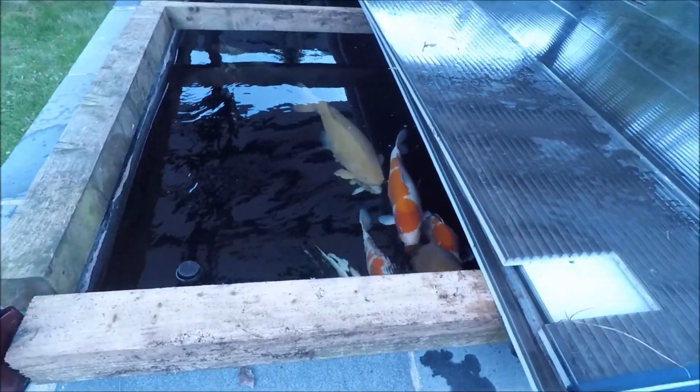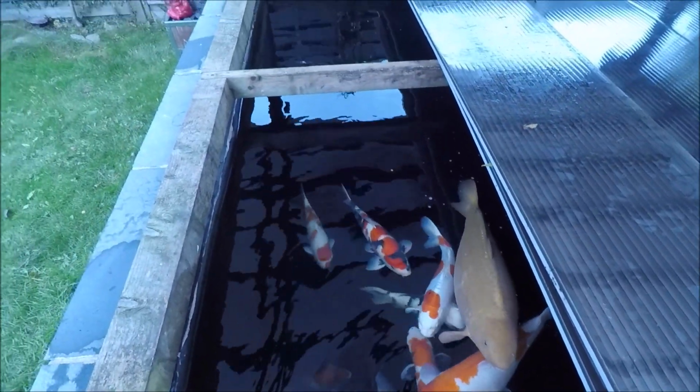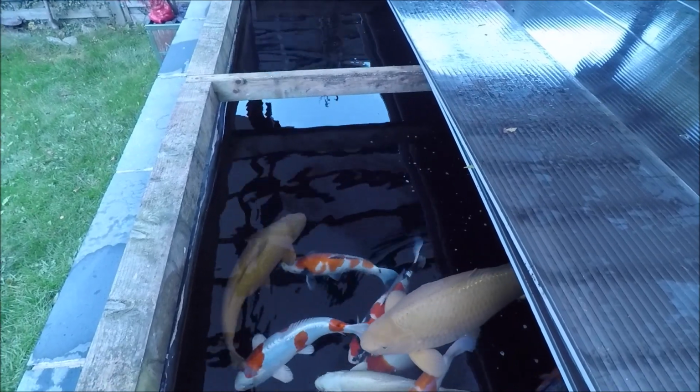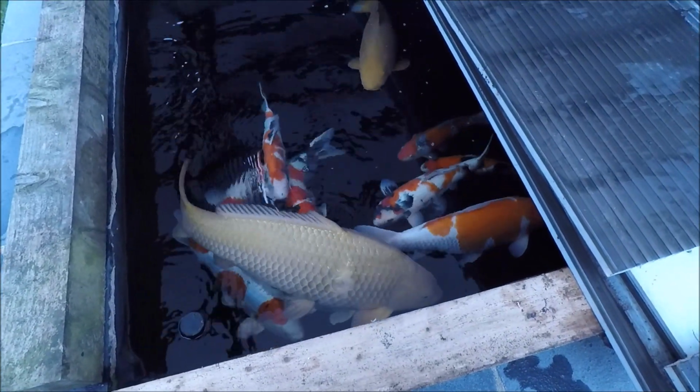Right. So because it's not that cold at the minute, I'll just leave it like that in the day and just shut the top down overnight. There's no light anyway, obviously. Just see if we can retain a tad more heat.